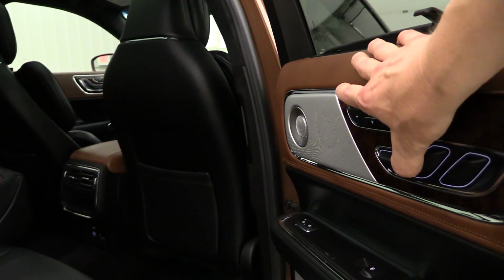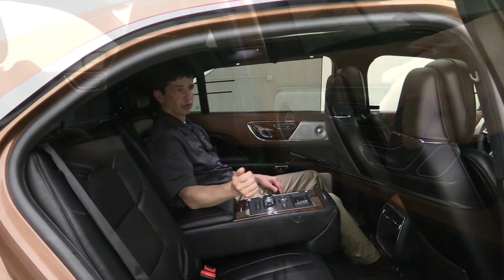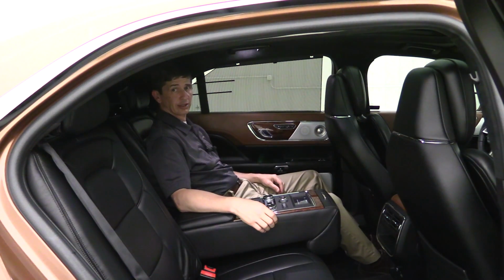So they're going to have someone drive them. They can sit in that seat over there and have all the leg room that they want, being able to control that seat, move that seat forward and back as well. So again, the rear seat package is great. I think you're really going to like it. Definitely want to check it out when you get a chance.